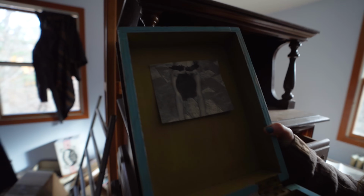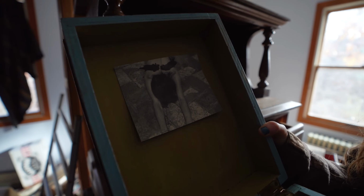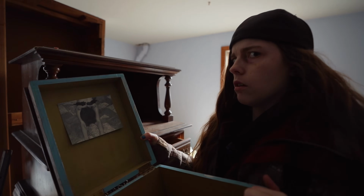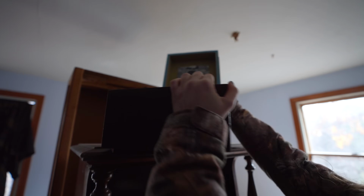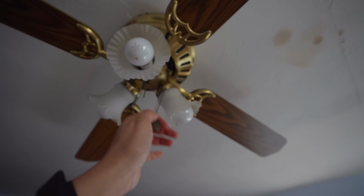What is that, guys? Why is she laying like that? What is that, like bird wings? That's weird. Oh, dust getting to me. I find this weird. Maybe a stock picture. I don't know. That looks like it was printed and put in this box. Like it's a weird shrine box. Let me close that box. Let's see if this works. Nope.